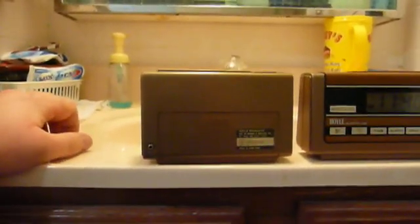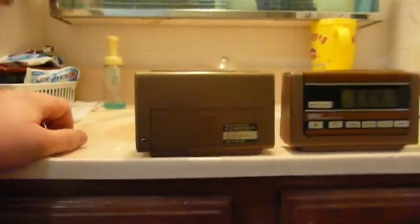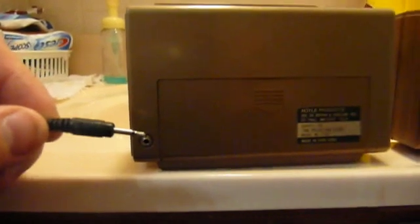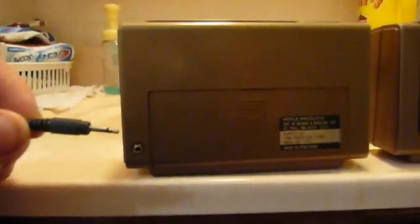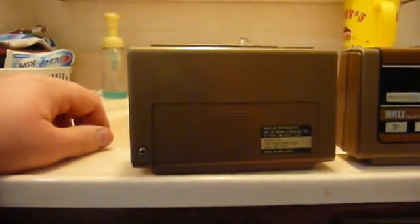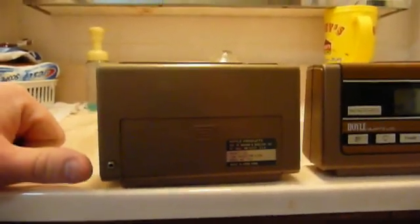Both of them had the typical, we left the batteries in it for the past 2 decades, leaky battery problem. And this little power plug down here, you have to plug in power for the projection to work, because otherwise it would sap the batteries in really short order. And it's actually an audio-style mini plug as opposed to the more common barrel connector that you'd see on a lot of this stuff. Well, over the years this worked loose.